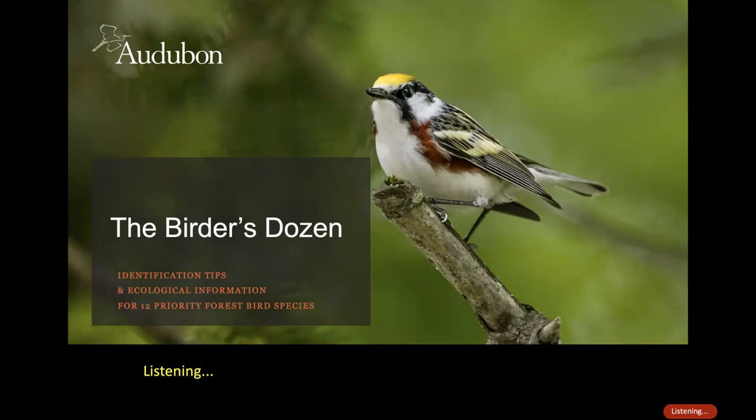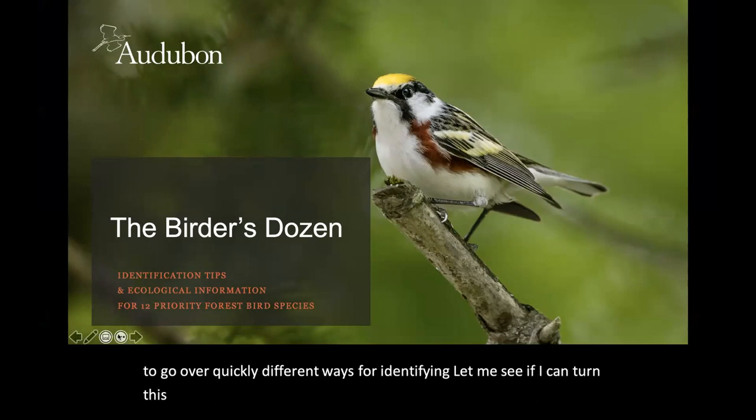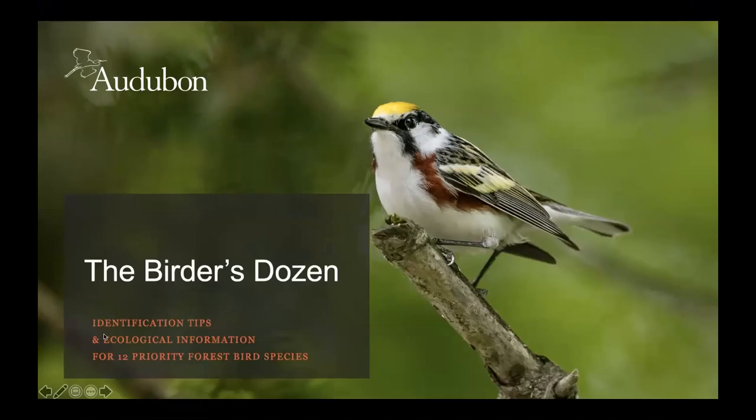All right. So these are the birders' dozen, as Eileen explained before. I'm just going to go over quickly different ways for identifying. Let me see if I can turn this off. Right, so I'm just going to go over identifying by sight and sound.